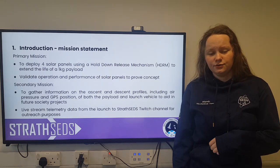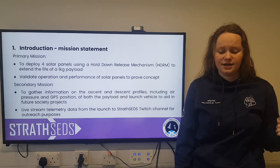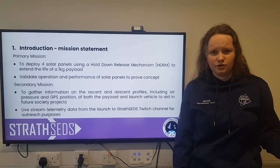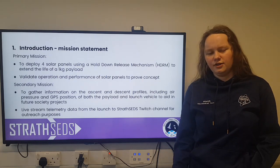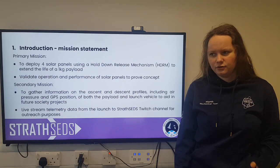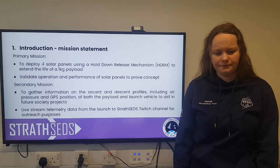Our secondary mission is going to be to gather data on ascent and descent profiles of both our CANSAT and our launch vehicle. So we'll be gathering pressure and GPS data, and this should help with future society projects, so that next time we build a rocket, next time we build a payload, we have all that information to build on. And we'll also be live streaming telemetry data from the launch to our Twitch channel like we did last year, and this is to help out with a couple of outreach projects we have going on at the moment.